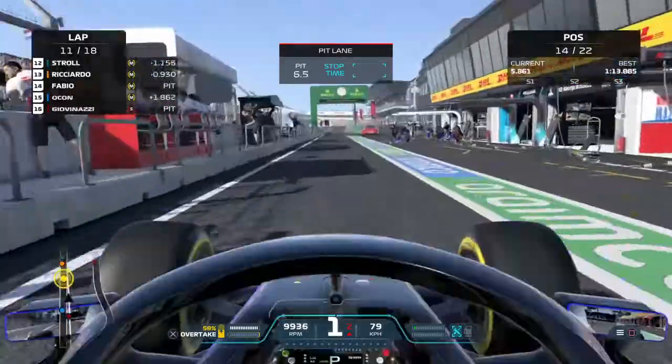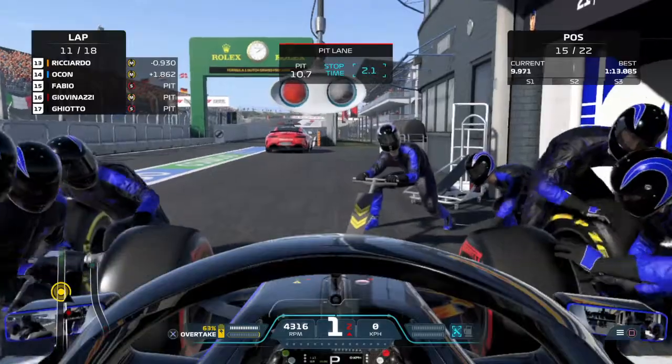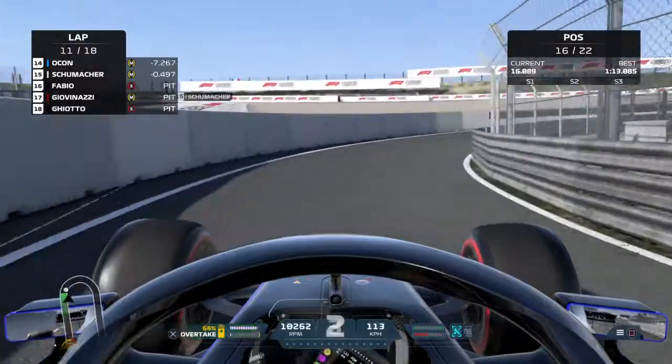Luca is in the pits. Exit now. You'll be racing as you leave the pits. Release, release. That was our last stop. No more scheduled pit stops.